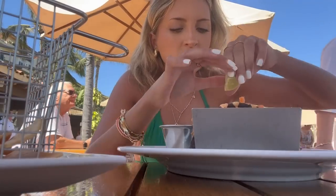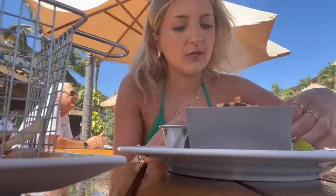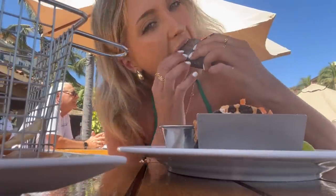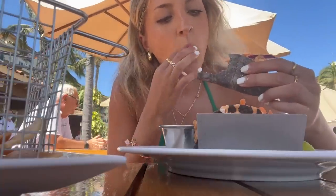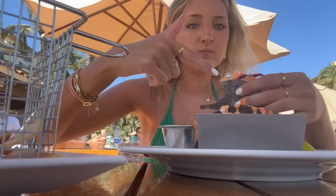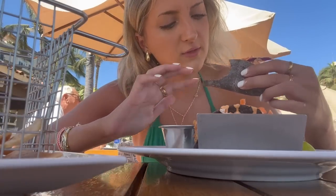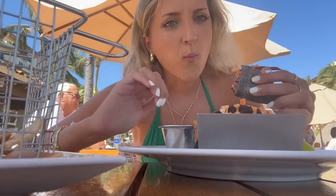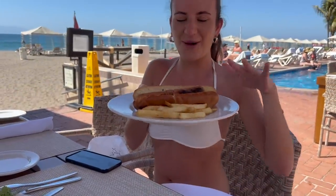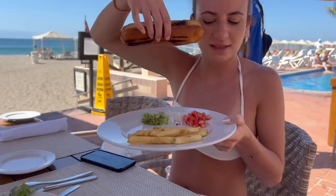I'm not a big slaw girl. I leave it on sometimes. I'm gonna try it, but I might end up taking it off. But the chipotle sauce looks so good. It's like a black tortilla. Yeah, for sure. That cream is so good. That's what you need to ask for on your quesadilla. This is like that TikTok that's like, I need a big boy. That's what this hot dog is. The bun looks good. The size of my hat.